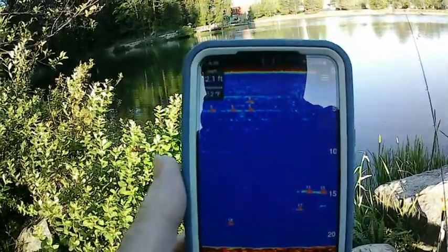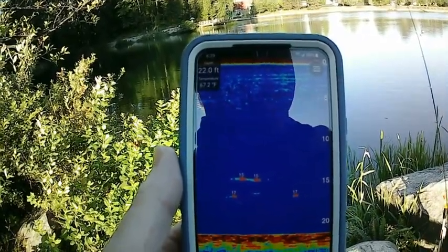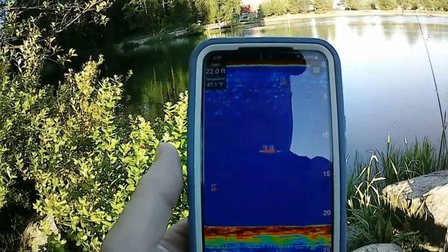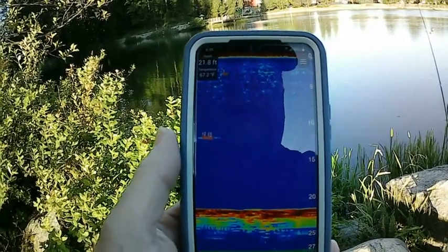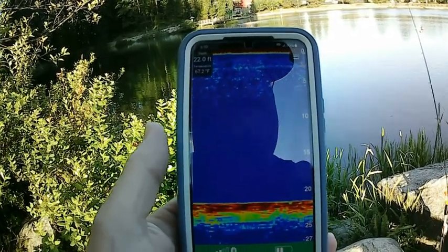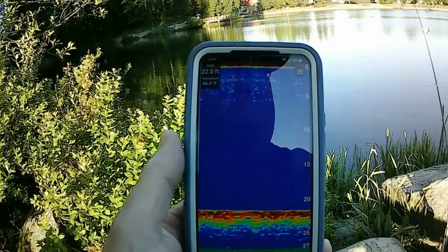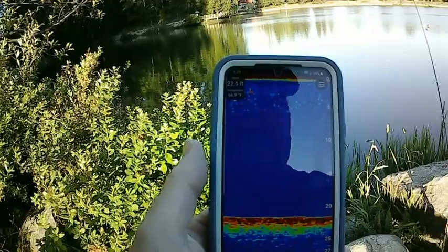Oh, you can see that. Each fish, I don't know if it can tell how big the fish are, but it tells you how deep each fish is, and there's a lot of them out there, and they're swimming in schools. So this is a very cool toy. A school of them just cruised by, but I'm probably only 2 feet off the bottom, and there's nothing down there at the bottom right now. I may have to rethink this and put a bobber on, or even try a spinner. But this is a very cool toy. I like it.